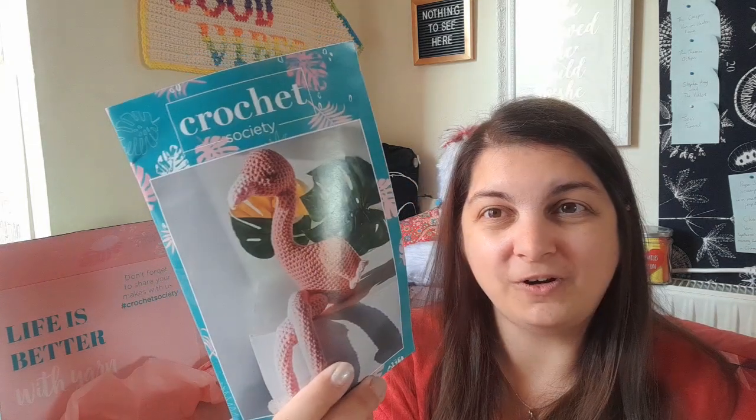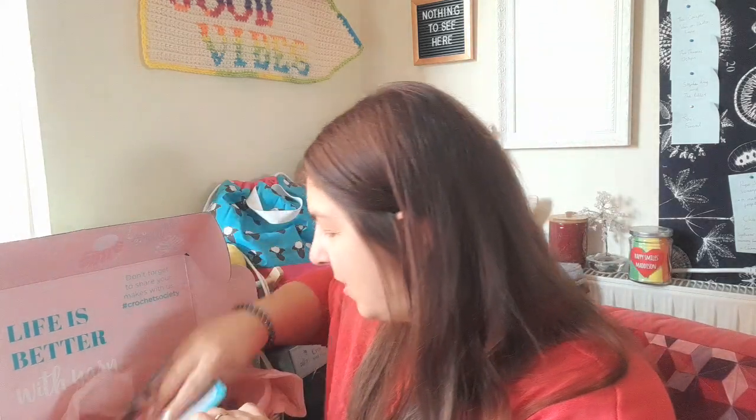I am totally making up this flamingo. How could I not? I do have another flamingo pattern though. Might just make this one. I don't actually think this is going to go back in the box and stay in the box for very long. I think I'm going to end up making up the flamingo like tomorrow. I am back to back tomorrow though. So that is this month's box.